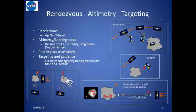And finally, this is a little different, a little new. This is a case of a single spacecraft-based, impact-based deflection. So let's say you're 3 to 4 days out from the body. You turn the comm antenna on the asteroid. You do the tomography problem, give the craft an idea of where and when exactly it's going to hit.